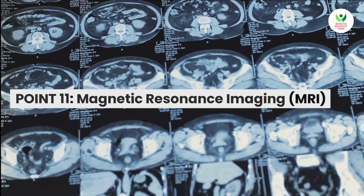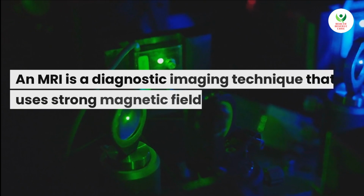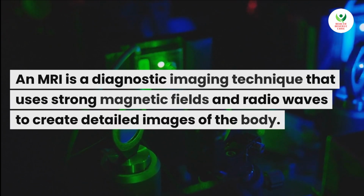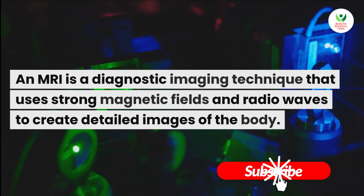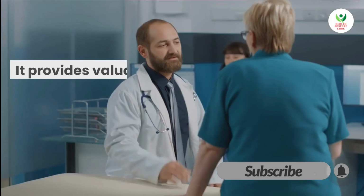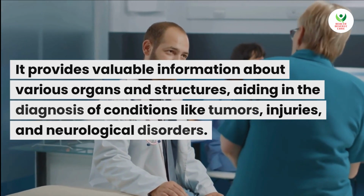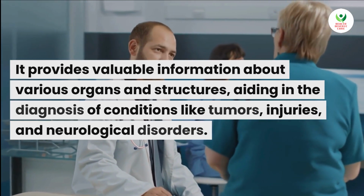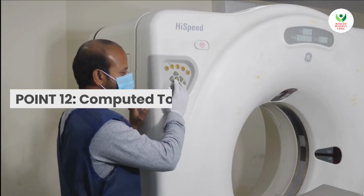Point 11. Magnetic resonance imaging, MRI. An MRI is a diagnostic imaging technique that uses strong magnetic fields and radio waves to create detailed images of the body. It provides valuable information about various organs and structures, aiding in the diagnosis of conditions like tumors, injuries, and neurological disorders.